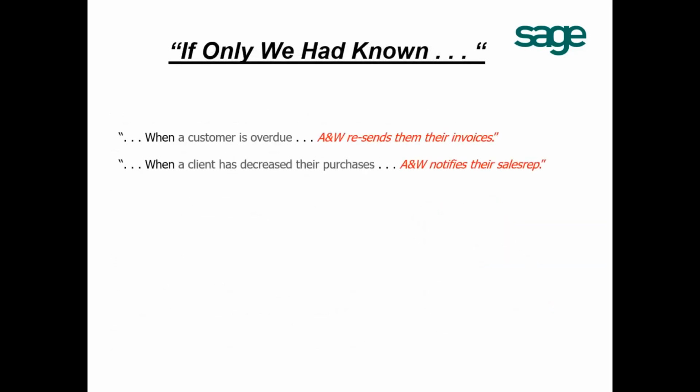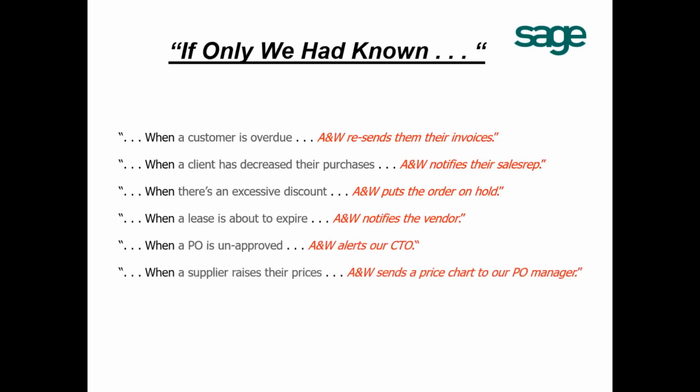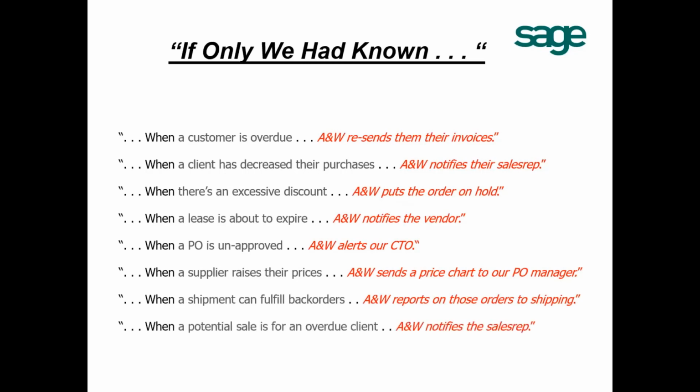I mentioned this phrase of, if only we had known. So on the left-hand side of the current slide are typical business scenarios that most likely you and your colleagues experience. Customers with overdue invoices, clients who have changed their buying habits, leases, contracts about to expire, having a purchase order sitting out there that's waiting to be reviewed and hopefully approved.